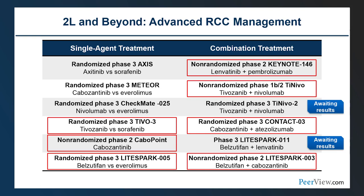And then finally, LIGHTSPARK-003, a non-randomized trial of belzutifan with cabozantinib combination. There are two trials that are awaiting results, one of which is tivozanib with nivolumab, T-Nivo-2. This trial is fully enrolled. We're highly anticipating results from that, hopefully later this year.